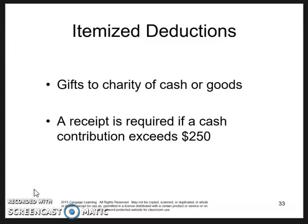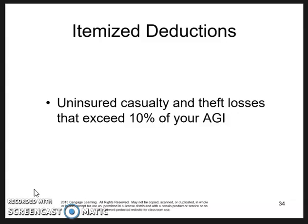For example, if you donate clothing, there's various software that will help you apply values that are deemed as justifiable to the IRS. So, uninsured casualty and theft losses that exceed 10% of your adjusted gross income. Yeah, it's one of those things that you hope you don't have.